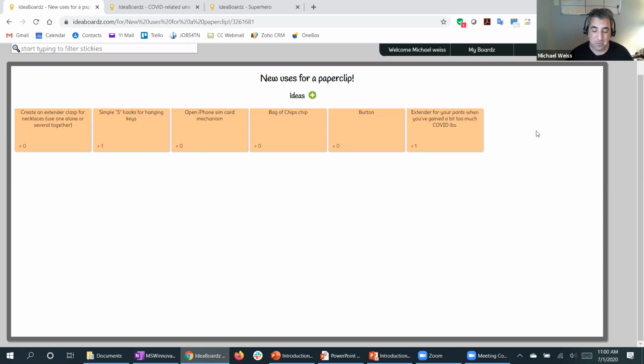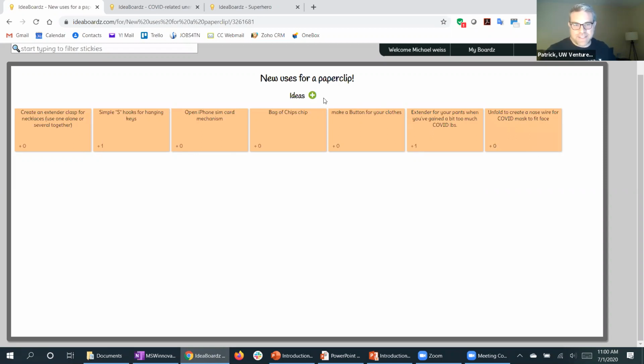Very cool. Who's next? Building off the extender idea, I put that one on there. So when you've gained a little bit too much weight over COVID time, you can extend your pants a little bit by clipping it onto the belt buckle and the hole as well. That's awesome. Who else?